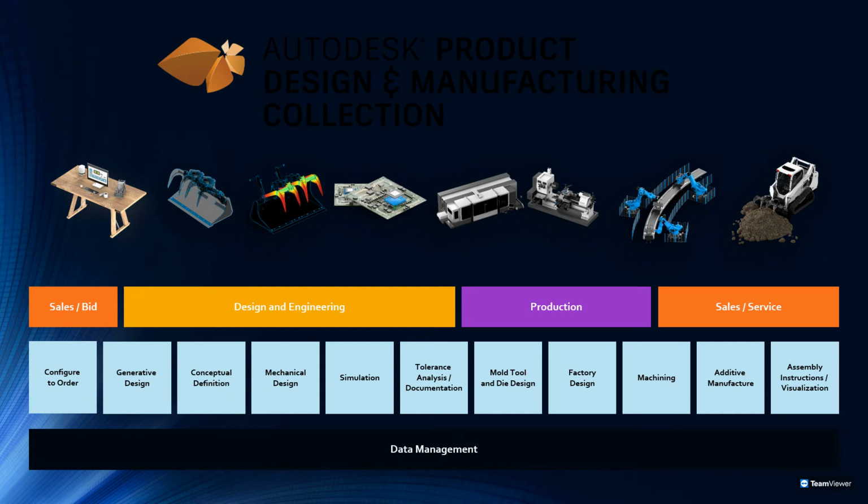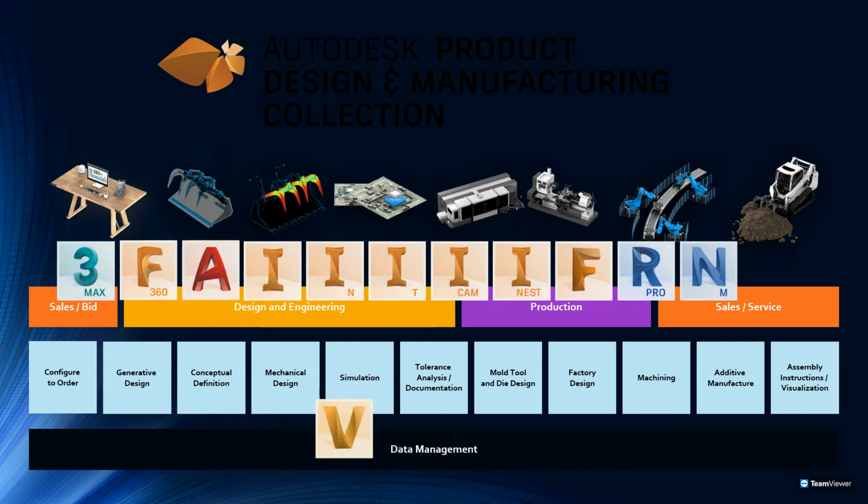And at the bottom there, you can see that we've got configure to order, generative design, all the way to the assembly instructions and visualization. Now, what software from the collections will help you on these stages? Okay, so from the top there, we've got 3ds Max. That's the visualization program.